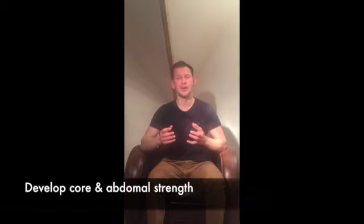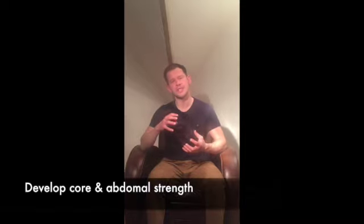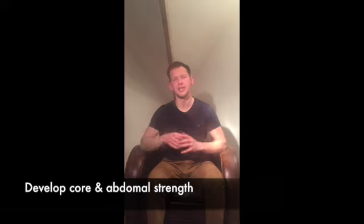Point two from here is all of your core muscles and anything that's going to stabilize your pelvis and your spine during the golf swing. Make sure that you do some conditioning for them. Again, I'll put some videos below and you can check them out. That's sort of your second stage of preventative exercise.